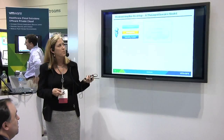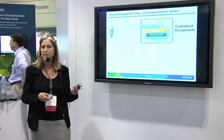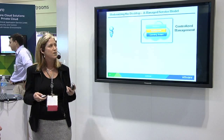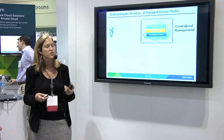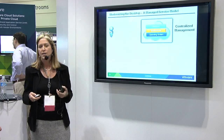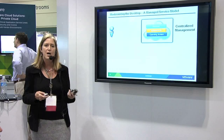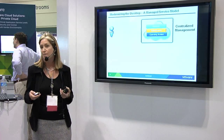But we can further separate out the user data and settings, and then move these into the data center, the internal private cloud, if you will, and install them on different devices or different servers so that IT can manage them independently of each other. And this gives them a tremendous amount of agility because now they're able to patch the operating system without worrying about the application.